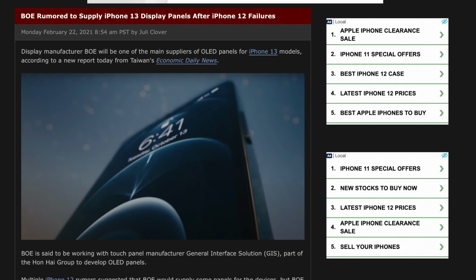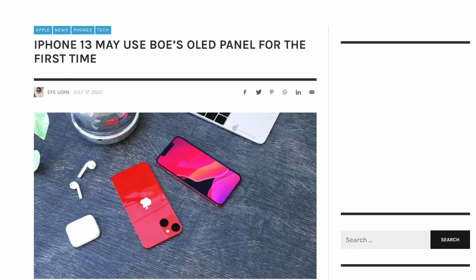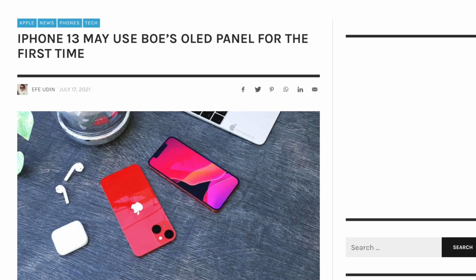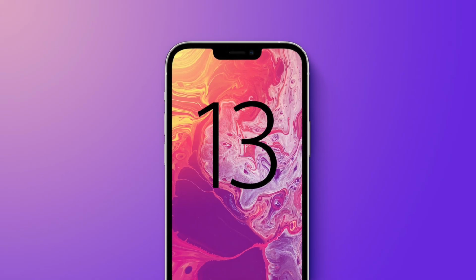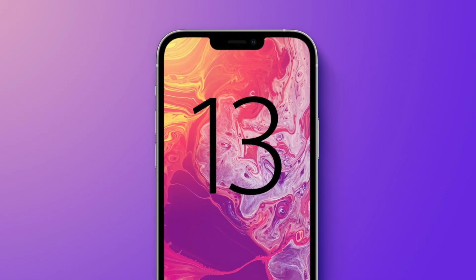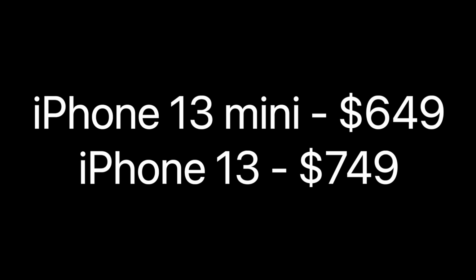But now it seems that BOE has learned to make a display, and they've passed Apple's test with flying colors, and so that means that they can go ahead and make cheaper displays for the regular iPhones, and while Tim passes on the savings they make with these cheaper displays to the consumer via a cheaper price, and so I can see the iPhone 13 mini and the 13 being $649 and $749 respectively.